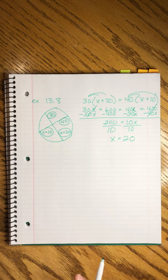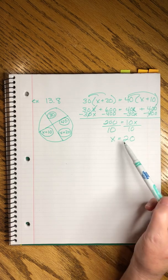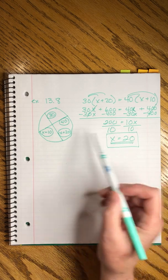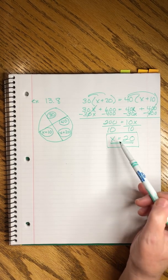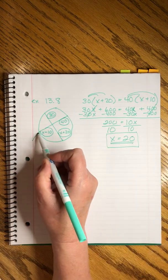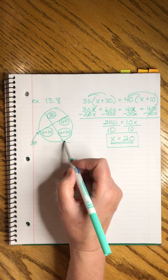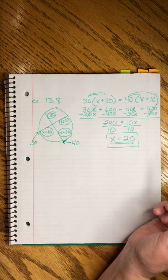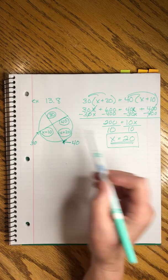Now, remember that we have taken a geometric situation and we turned it into algebra and we solved it. This number does not represent anything geometric. It doesn't represent the length of one of these segments. It's an algebraic answer. If we want to turn it into an answer about geometry, we have to go back and plug it in. So if we want the length of this segment, we have to plug it in, and we would say that that is 30 units long. And this one, ooh, my arrowhead went crazy. We would say that this one is 40 units long. Okay? So x equals 20 doesn't tell us anything about geometry until we plug it back in.